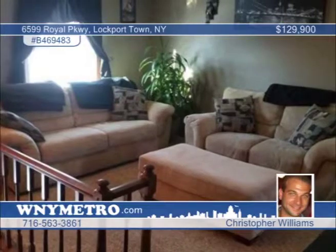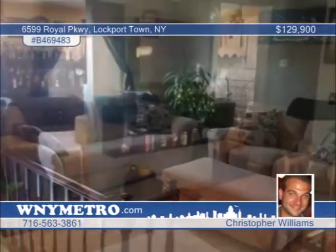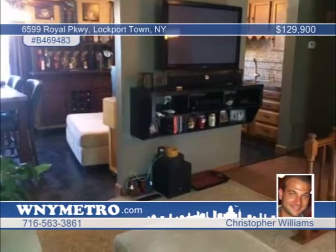You'll find a convenient laundry room, a newer roof, vinyl siding, windows, central air, carpet, flooring, and paint throughout. There's nothing to do here but bring the moving truck. Hurry before you miss out on this great home. Call Christopher Williams to see it in person.